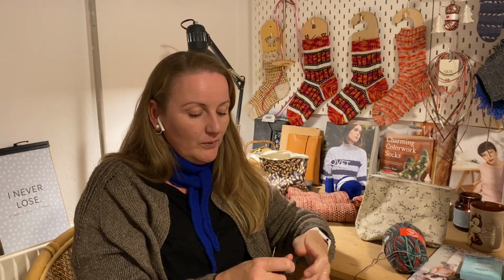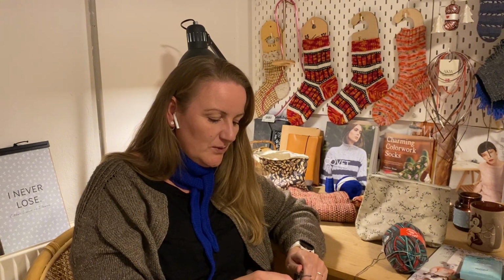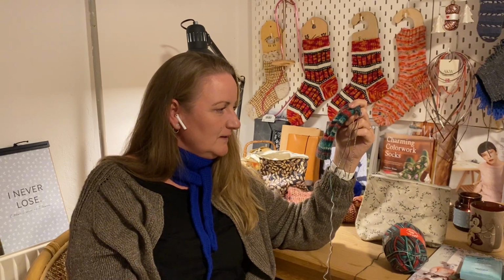Now I can't knit with them because we're in the pattern. I'm not struggling with pain in my hands when I'm knitting, so I just bought them to try them, and it's not my favorite needles to knit with. They are not bothering me either, so I do it. I almost knit all my socks on magic loop, and these were the free needles I had when I cast on this project.